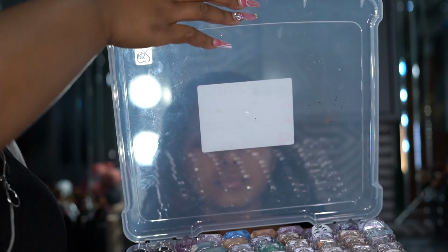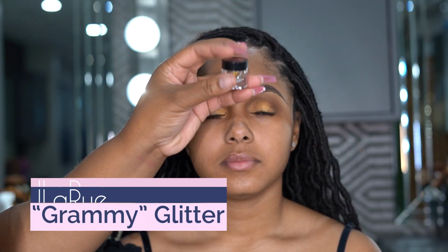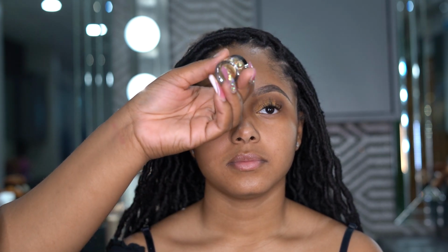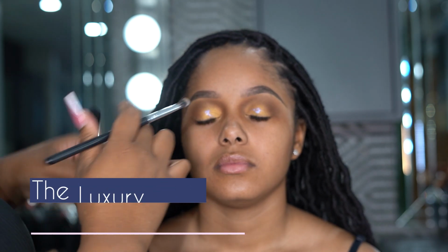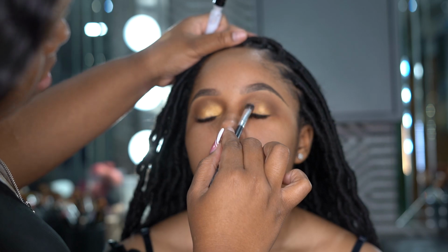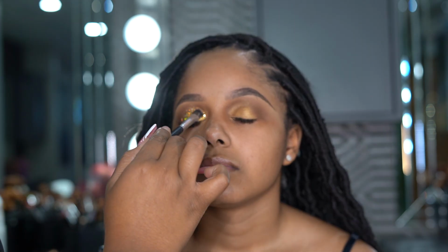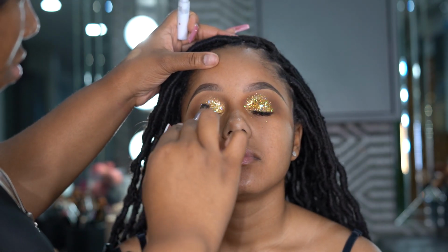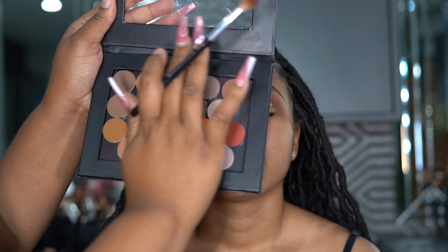Oh my goodness, I had to pull this out, you guys. Look at my collection of JLaRue glitters and pigments. Thank you so much, Ebony. You're the bomb.com. The glitter that I use is the Grammy glitter, and I am using the Luxury Club Multipurpose glue. I'm patting the glue in and then patting that glitter on. These are one of the moments where the camera goes in and out. I'm sorry, you guys, but this glitter is fire.